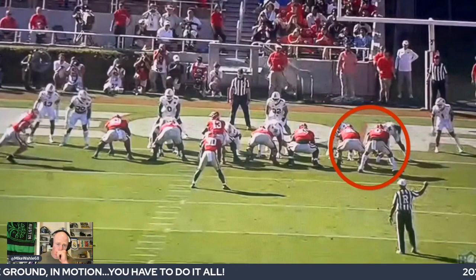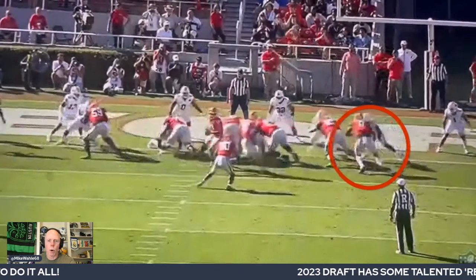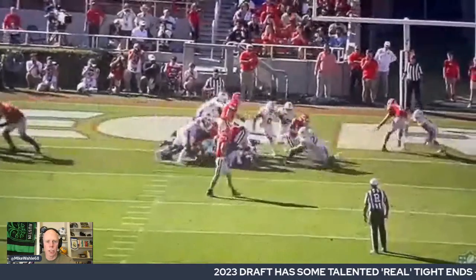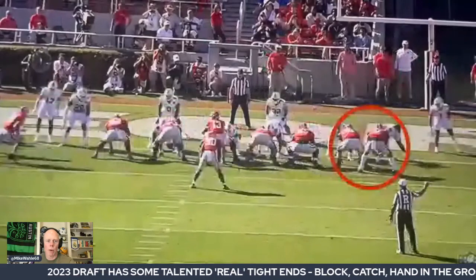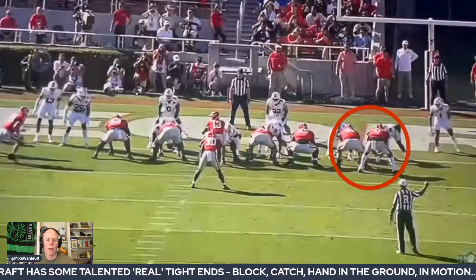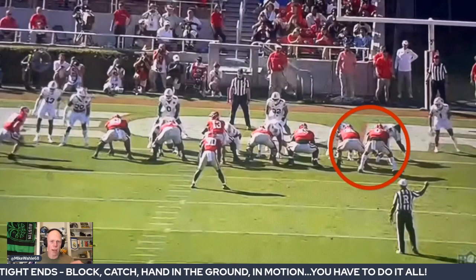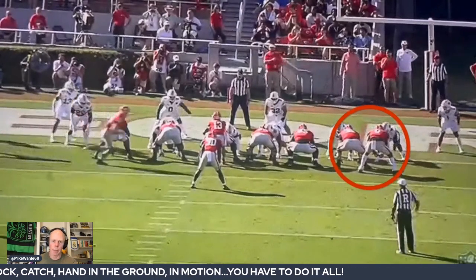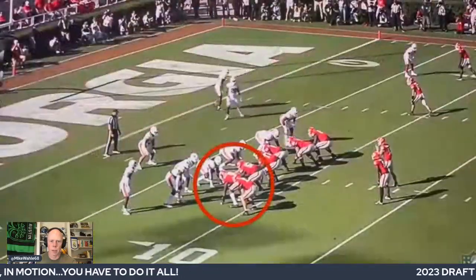Now, the flip side of that is this. He is more than capable of taking this and just dumping the defensive end. We can sit here and talk about whether this guy should go across his face or not, but I'm just talking about being physically able to dominate. With the right coaching here, this guy is physically able to dominate. Decent footwork, finishes him to the ground.